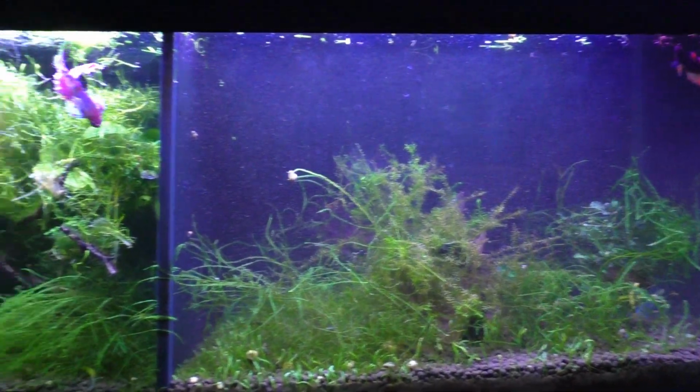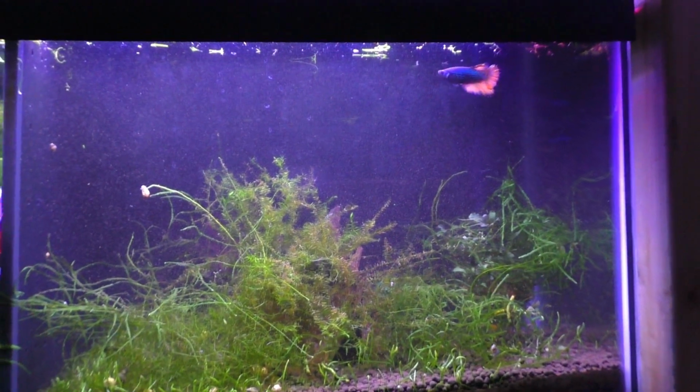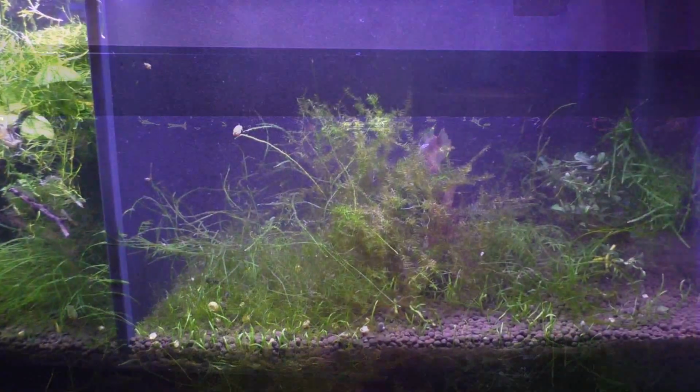Alright, so I got her moved over, and lighting on this tank is really bad, so bear with me. Also, we just did a water change, so it's nice and cloudy. But here she is.